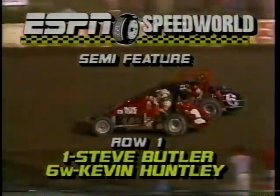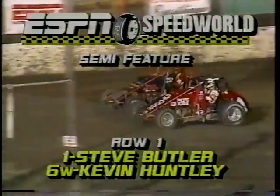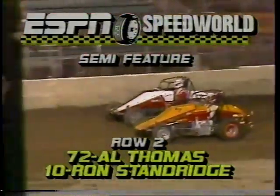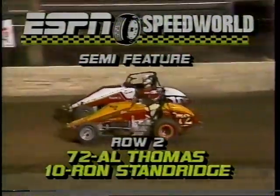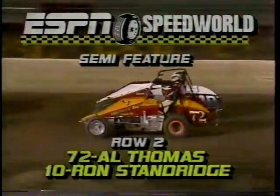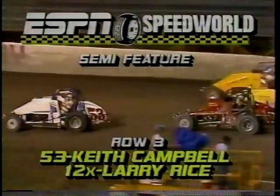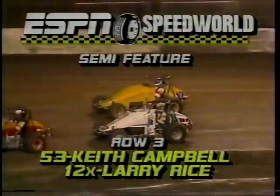All right, let's check the lineup now for this semi-feature. On the front row will be Steve Butler in the red number 1. Outside, Kevin Huntley. It's a black number 6 car. Going in row number 2 will be Al Thomas in car number 72. That's the orange and red car closest to you. Alongside will be Ron Standridge in car number 10. In the 3rd row, Keith Campbell, car number 53. Outside, moving into position right now, the yellow number 12, driven by Larry Rice.